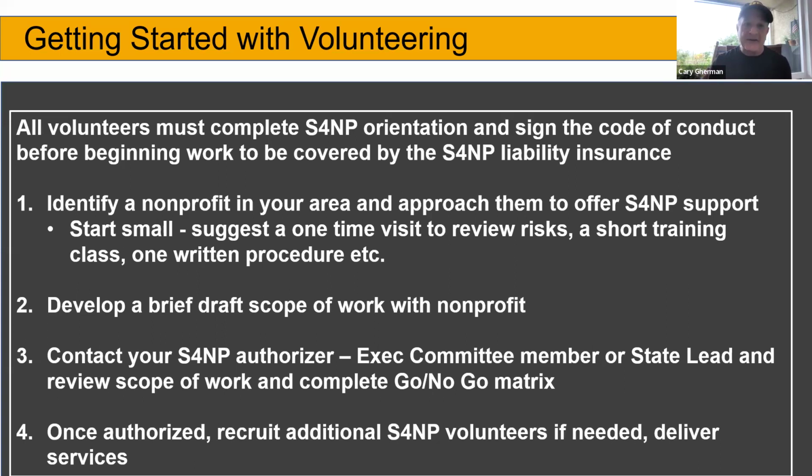Now, once you do that, it's kind of like joining a consulting company. Many times consulting companies want you to bring clients with you so that you have lots of opportunities you bring to the fray. So what you want to do is try to identify nonprofits in the area that you live and figure out how to support them.